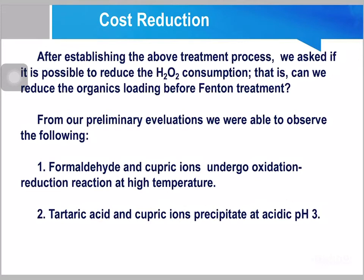Now, from our extensive evaluations, we were fortunate to establish the following. Number one, formaldehyde and copper ions can undergo oxidation reaction at high temperature. And number two, tartaric acid and copper ions can precipitate at acidic pH of around pH 3. So equipped with this interesting phenomena, we modified the overall treatment process by incorporating two pre-treatment stages prior to the Fenton treatment.